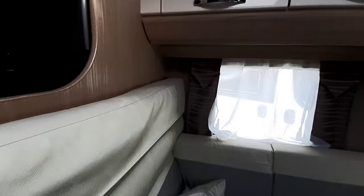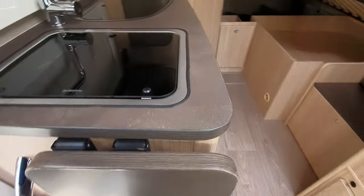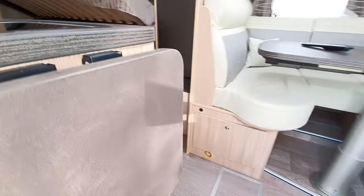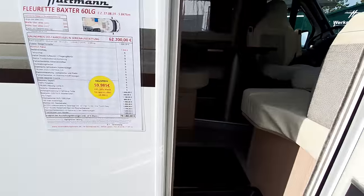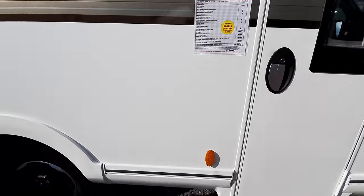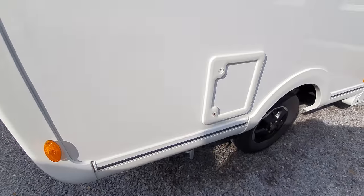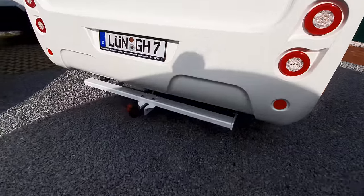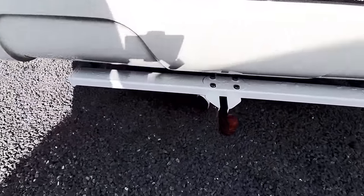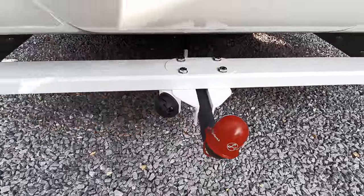So, let's have a look at it around the outside now as well. This is a kitchen extension, this thing here. Door has a window in it. Alu hubs, that's for the toilet, obviously. Oh, another thing it's got is this hook for trailers or whatever else you want to pull. That's obviously electrical supply there as well.